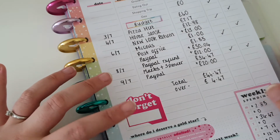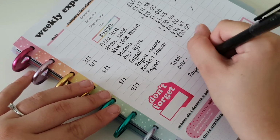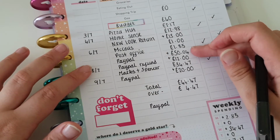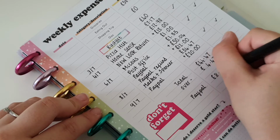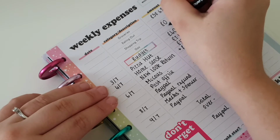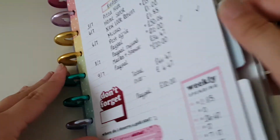So yeah, there was that, and then I think I might just put a note here to show how much I got from PayPal, which was 50, 60, 70, 80. It was £82. And then fuel, I actually spent 15, and we didn't eat out. So let's just take a look quickly.